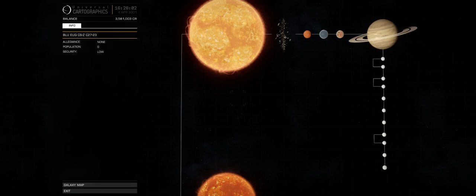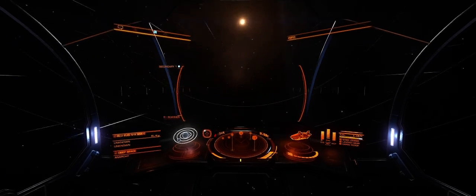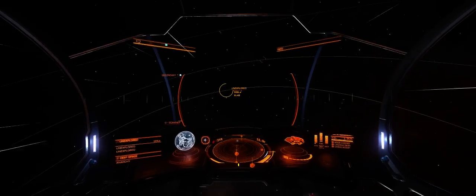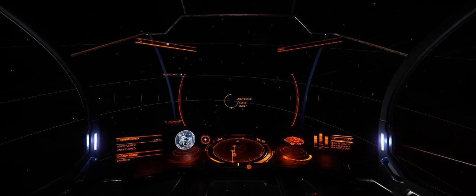Where were we? Second ring. There it is. That should be a water world. I'm going to quickly scan that before resuming the jumps.